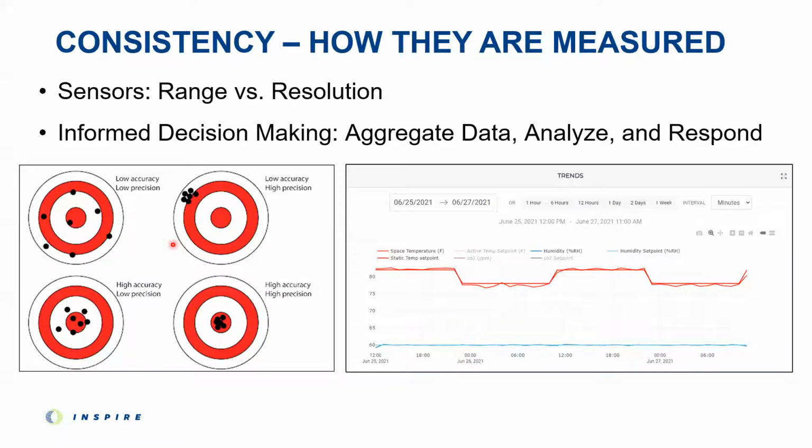If I want to maintain precision control of my environment, would I settle with a sensor that has a resolution of plus or minus 10 degrees? Absolutely not. That is represented by this upper left bullseye. If I did this, my VPD calculation would be wildly inaccurate. Now, conversely, would I want to invest in an expensive temperature sensor that has a resolution down to 1,000th of a degree? That's a bit overkill. I would want to reliably measure temperature within at least 1 degree Fahrenheit, something that meets in the middle.